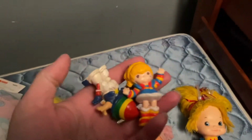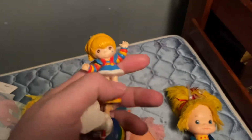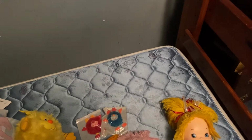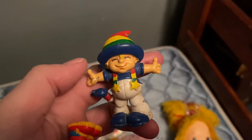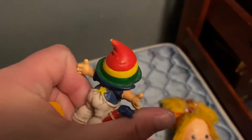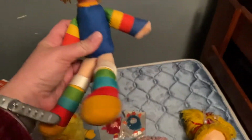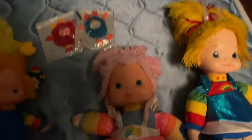And I got these little Rainbow Brite dolls. Or no, they're not dolls, but PVC characters. I forget how you say that. But yeah. I got a little Rainbow Brite. And I got Baby Brite.